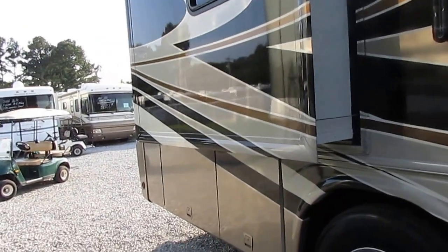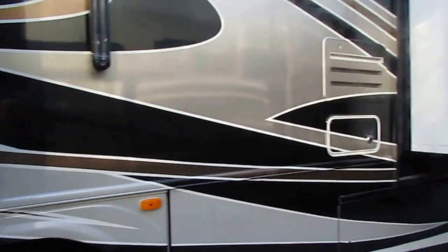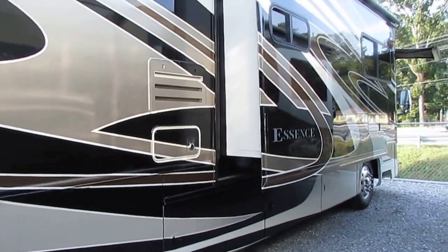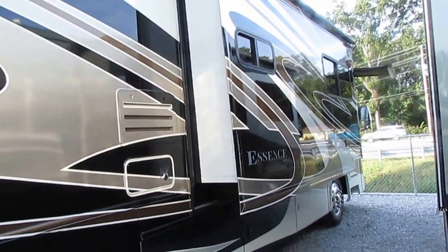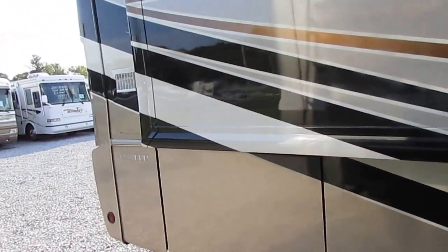Folks, I'm offering you this Damon Essence. Got the 425 horsepower Cummins, which is the big 8.9 liter Cummins turbo diesel with 1,200 pound-feet of torque. I'm offering it to you, folks, for $99,900.